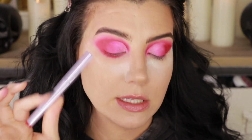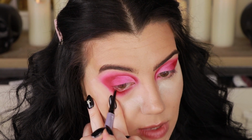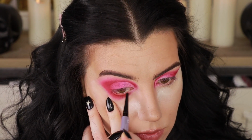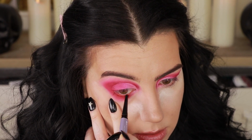For the waterline, I'm going to grab that Cherry Punk Fenty eyeliner that I used two videos ago that I really like. I'm just going to run that right through the waterline. I think this might be my favorite red eyeliner I've ever had. It's so creamy, and I wore it for many hours the other day, and it stayed on beautifully. I wasn't as crazy about the black one that I bought, but this one is the shit.